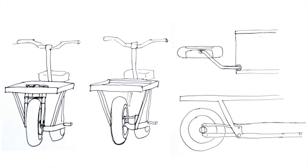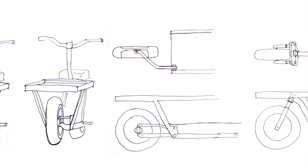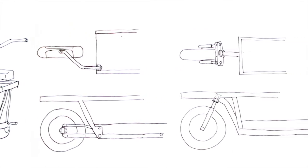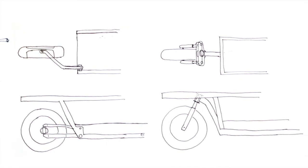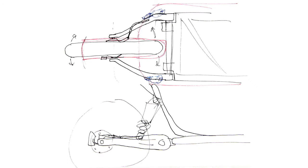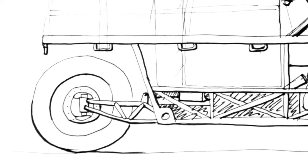The front steering and suspension is a tricky area. The handlebars are separate from the front wheel, and this means a specialist steering system is needed. I'm comparing the possibilities of standard telescopic forks, trailing link forks, centre pivot steering, and centre hub steering. Within that, there's options of steering by linkages, cables, hydraulics, or by wire. There are compromises to be made with all options, but it's one of the most crucial aspects to the bike itself.